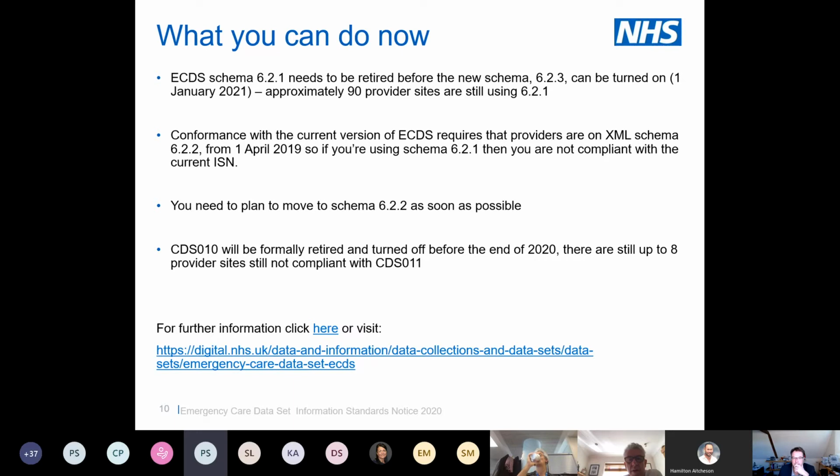And the actual latest version of the ECDS information standard requires you to be using version 6.2.2. So that's the correct version to be on. And the conformance with that standard was from the 1st of April 2019. So if you're actually still using the older version, you are not compliant with the ECDS information standard, and therefore you need to plan to move to schema version 6.2.2 as soon as possible. Else we won't be able to switch on the most recent version that we need to deploy.